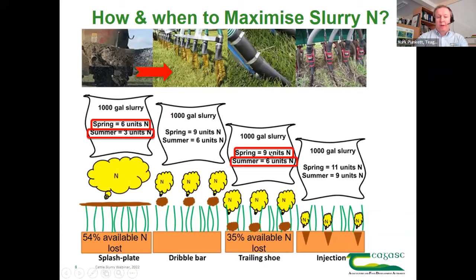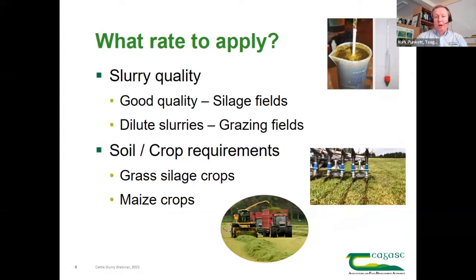And the other one is the timing. So again, if we can spread more slurry in the springtime as opposed to the summer, summer applied nitrogen with a splash plate is only 3 units per 1,000 gallons. So by changing the method in terms of the application technique from splash plate to trailing shoe, we can get an extra 3 units per 1,000 gallons, and then moving the timing, spreading more slurry in the spring, we can get another 3 units per 1,000 gallons. So that's a significant amount of nitrogen that we can retain or capture to grow grass and reduce our farm fertilizer requirements. What rate to apply then? So again, this is very much linked back to slurry quality.